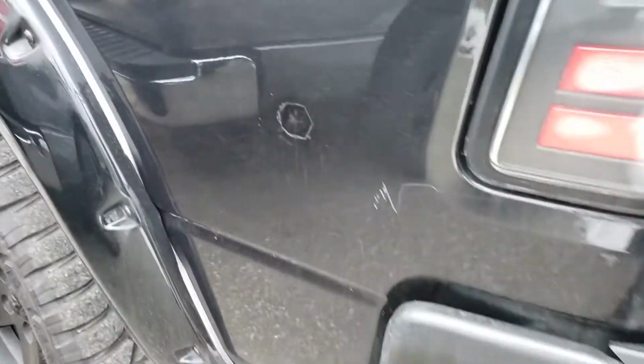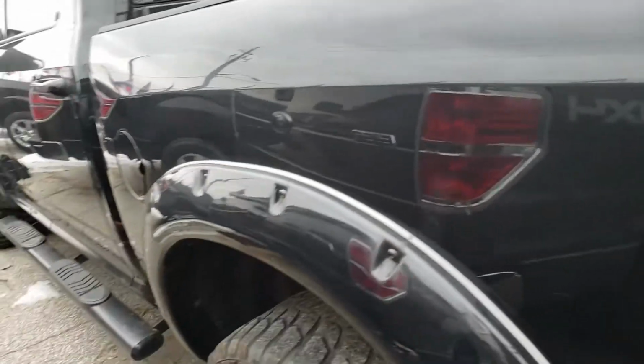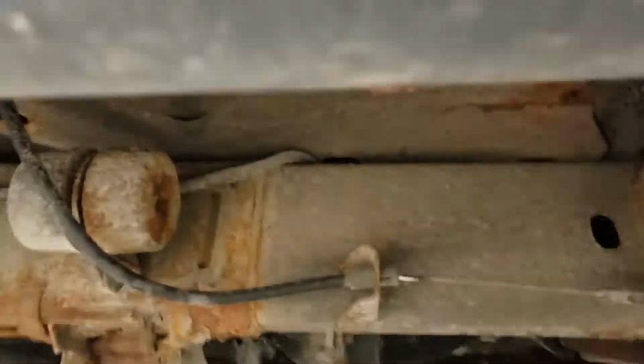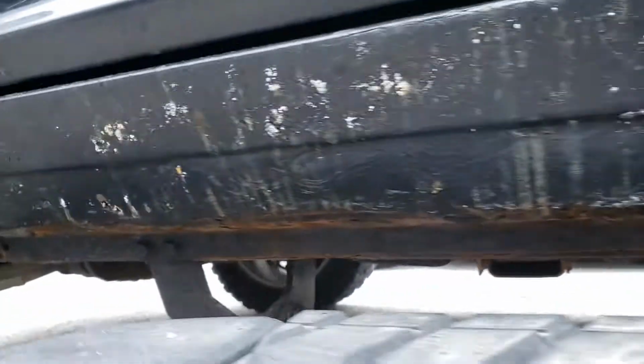A little bit of damage on this bed side. This side does not seem to be repainted, so it's pretty good. Rocker panels, a couple of dents, dings here and there. Rocker panels, cab corners. On this side, you can see it's a little more rotted. Like I said, it has been kind of repaired with some foam. Definitely a little rusty though. So the rockers are not really there. They just kind of look like they're there.